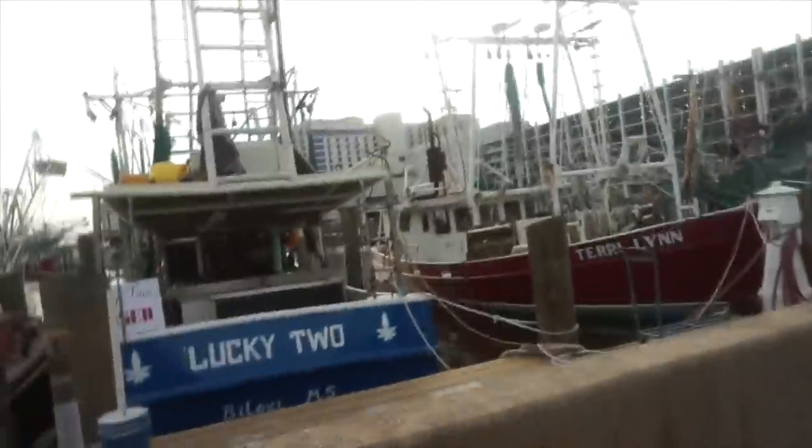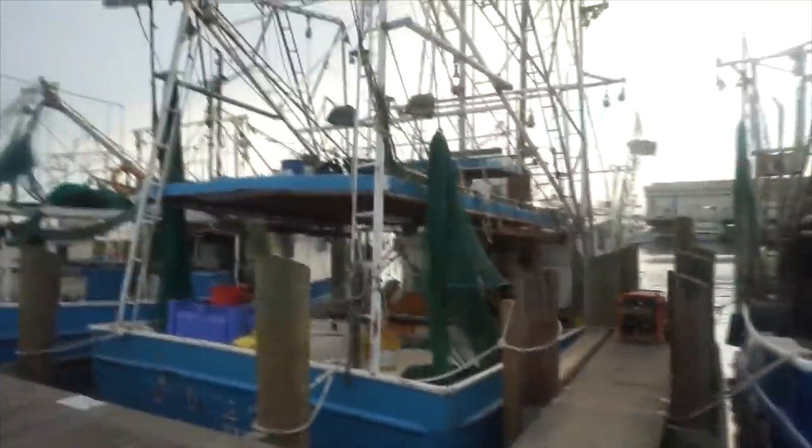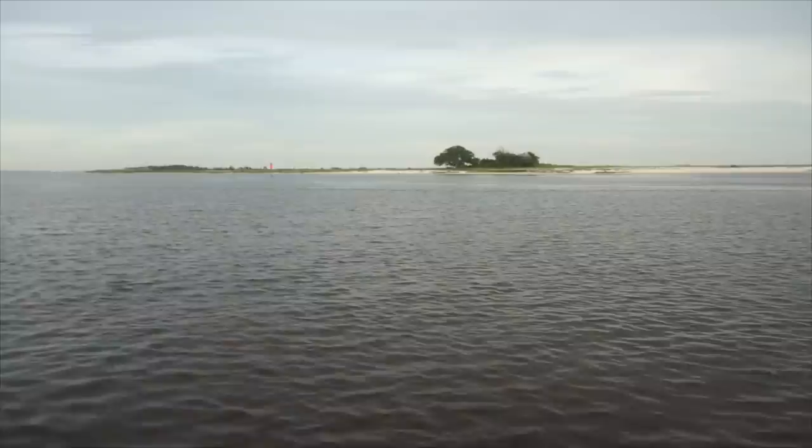But we will definitely try to show you a little more of this place before we head out during this brief stop. But lots of boats. It is definitely an active, we'll say, port, or looks like fishing area. So I don't know if they're shrimp boats or what they are, but boats nonetheless.